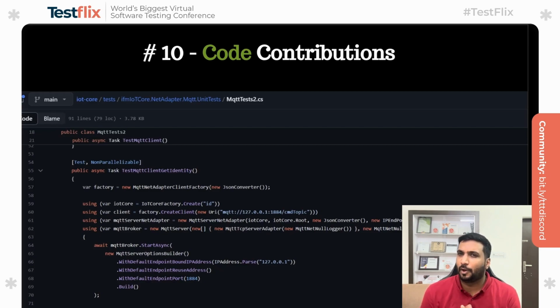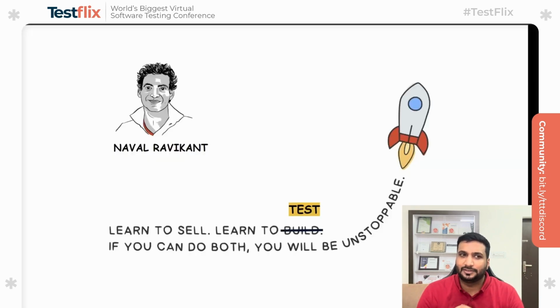And that's really powerful. So if you like coding, and that is something you're passionate about and you want to develop more skills in that, I think, welcome, go and try this out. Naval Ravikant says that learn to sell, learn to build. If you can do both, you will be unstoppable. As a tester, I say I want to learn to test, learn to sell. And when you try and do both, you will be unstoppable. Your portfolio will be unstoppable and you will be able to share and express the things and your skills a lot better.